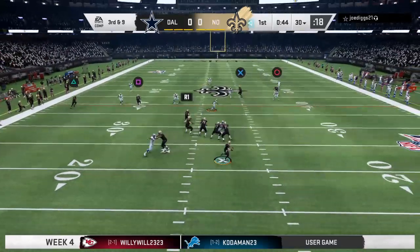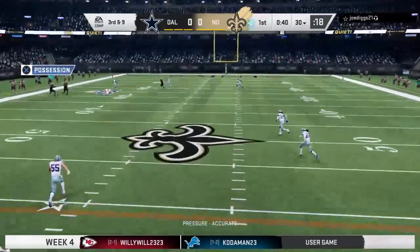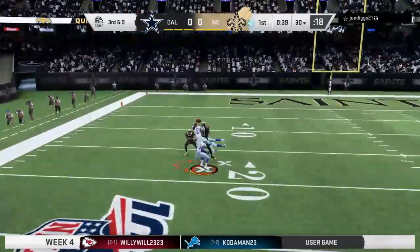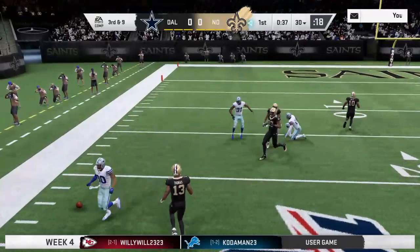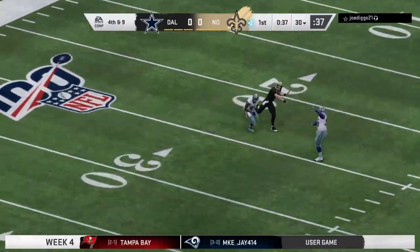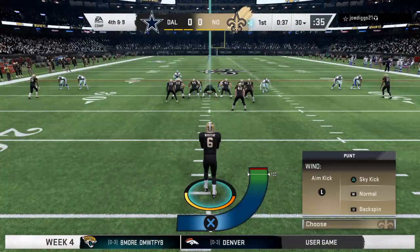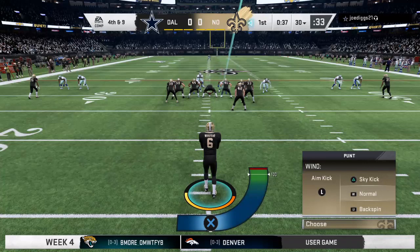From the gun on 3rd down, Breeze. Flushed out right. Looking here for Smith downfield. And it falls incomplete after almost being intercepted. A pick there would have been great. The good news for the defense now, it's 4th down. Here's Thomas Morstead on now to punt it away on 4th down.